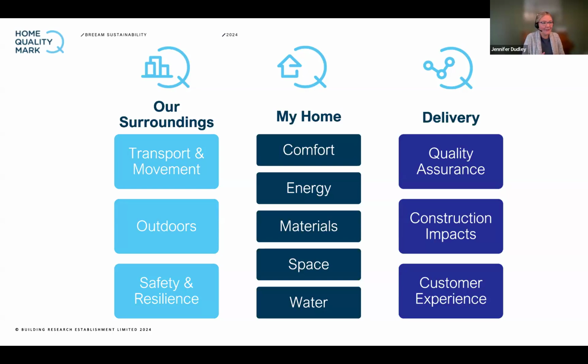And what I'm hoping to demonstrate here is that there are some specific criteria that perhaps more intrinsically relate to and align with health and well-being practices, but actually what we see across the whole of this suite is that a lot of these do in some way, shape or form affect an occupier's well-being and health, and HQM tries to draw that out.